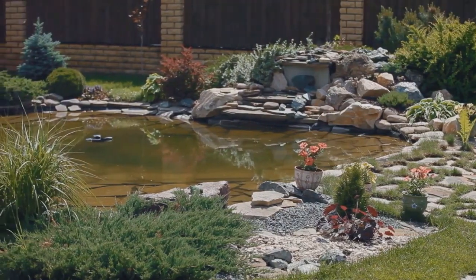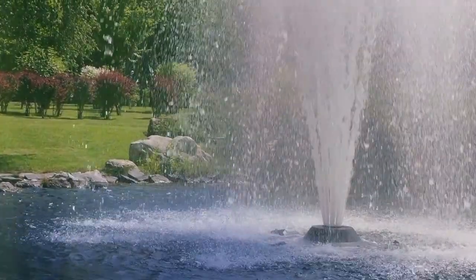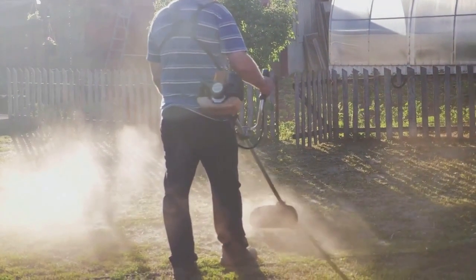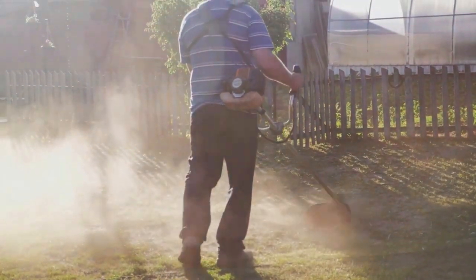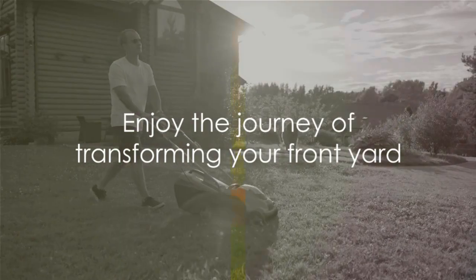The fourth step is adding features. These could be a charming bird bath, a rustic bench, or a winding stone path. These elements bring personality to your landscape. Finally, maintain your new landscape. Regular watering, weeding, and pruning will keep it looking fresh and inviting. Remember, transforming your front yard is a journey, not a race.